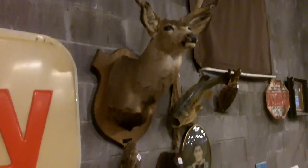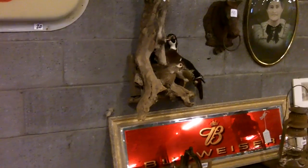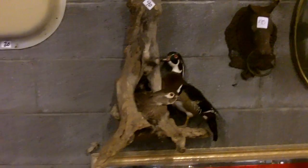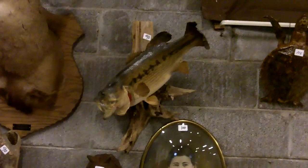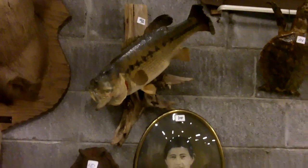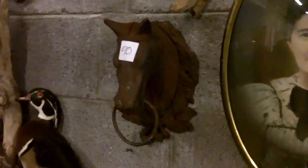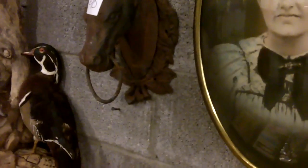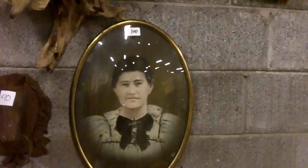That's a real nice rack. Look at that. Nice muley. Shot in Colorado, I think the label said. There's some, I believe they were farm raised duck mounts there. Look at the size of that bass. That's a big old bass. Woo-hoo! That's pretty mega. I don't think that's a door knocker. I think that's just to look real cool on your wall.